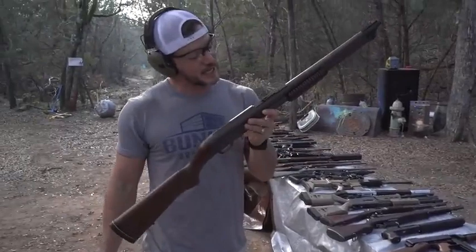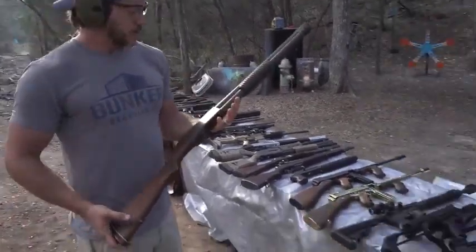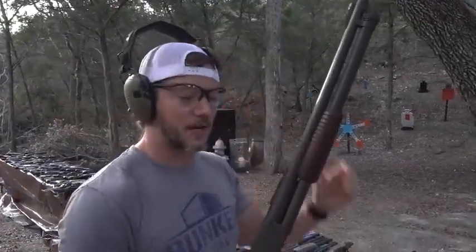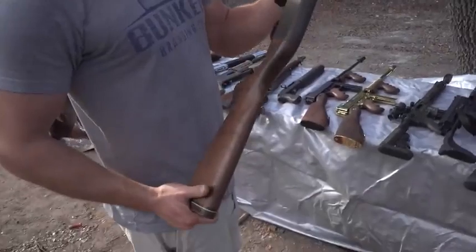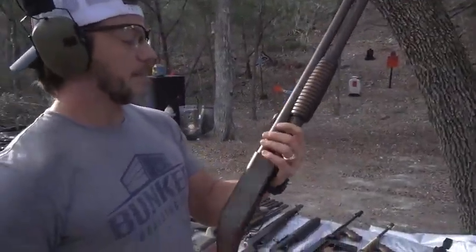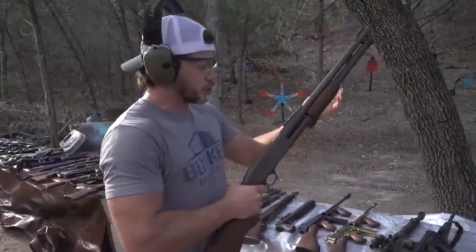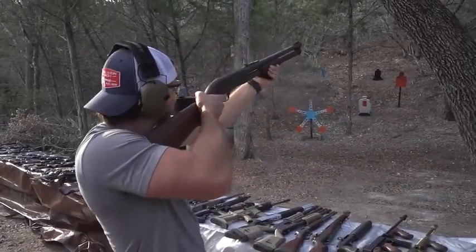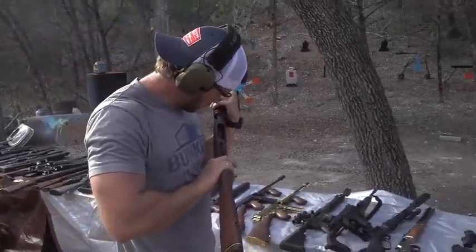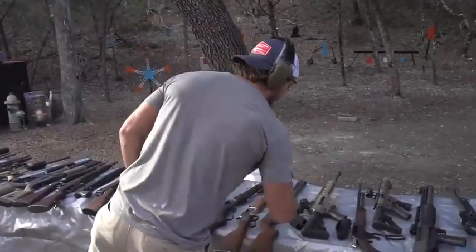This is an Ithaca model. What was the model of this one? Model 37, Featherlight. What's cool about these Ithacas, and the whole reason I bought this gun is, it looks cool. It was an old police gun in probably the 70s and 80s, but it also slam fires. So all you have to do is hold that trigger down and go, and it'll just keep firing. But I already have one in the chamber, so I don't have to do that. Oh man, I loaded one too big. Now I'm going to have to cut that one out later.